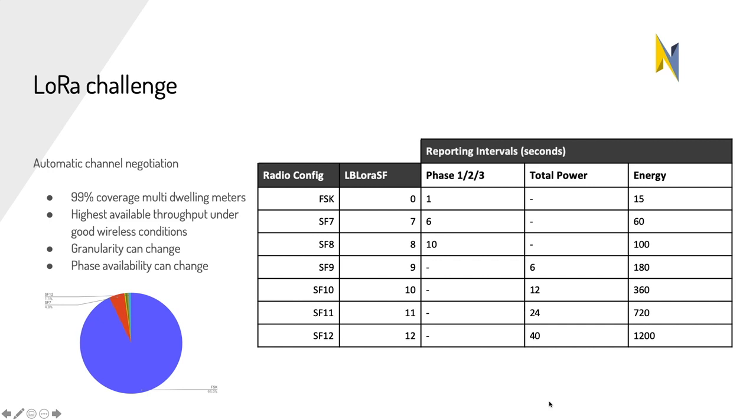And if you have less data to work with, if the conditions are more poor, you might not be able to capture three-phase data anymore, and you only have one-phase data, the total phase data. So you need to have a NILM infrastructure that can build models that can work with data that is either presenting the total consumption of the home, or data that is actually coming from a specific phase. And you need to have models that work with high granular data and low granular data. So that was definitely a challenge.